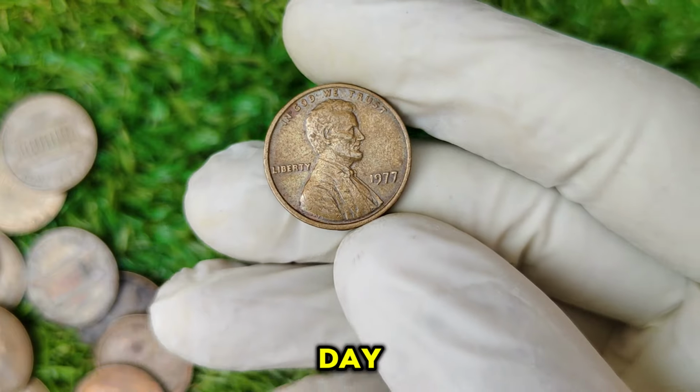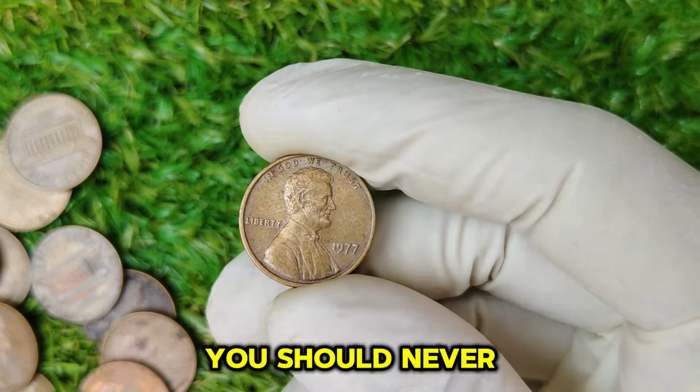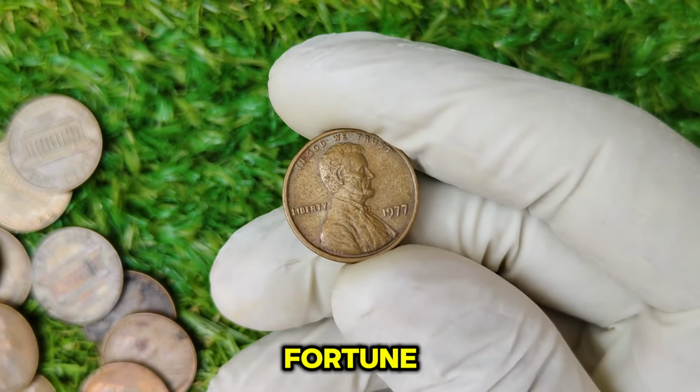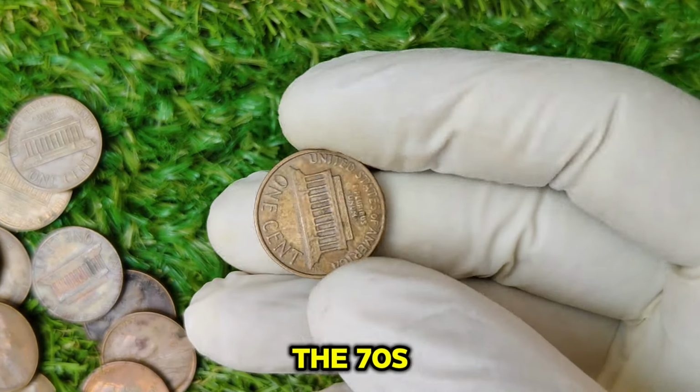At the end of the day, the 1977 no-mint mark Lincoln penny teaches us that you should never overlook the small things. That penny in your pocket could be worth a fortune. So, take a closer look at your coins, especially if you have some from the 70s.